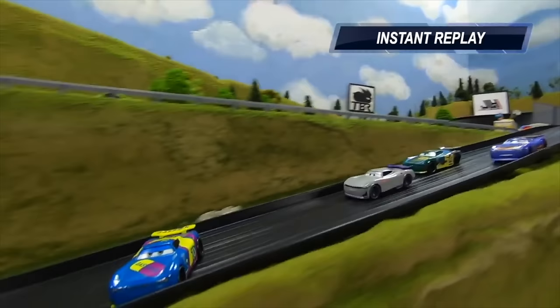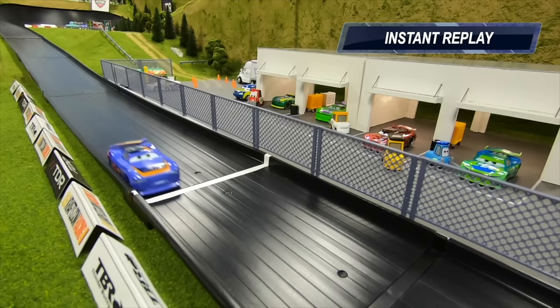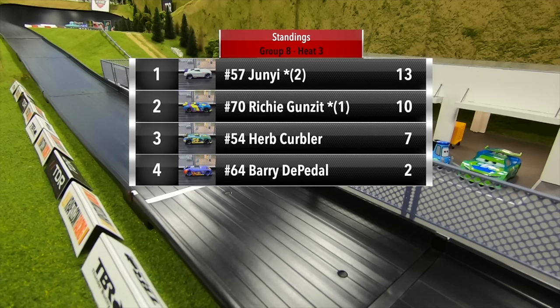Watch Gunsett coming down the middle straight. He spins, and there's nowhere for the other drivers to go. They all collide going into turn two. Gunsett gets into the wall at the exit of turn two. That allows Jun Yi and Kerber to pull up right behind him. And Jun Yi, sliding across the finish line, takes second and brings his total up to 13 points.